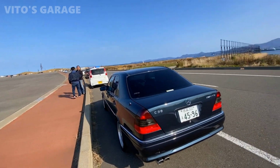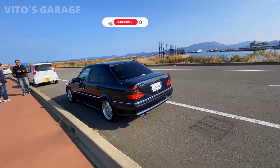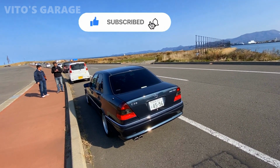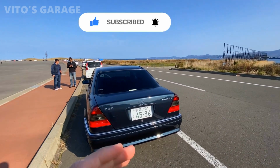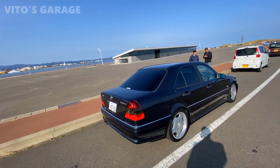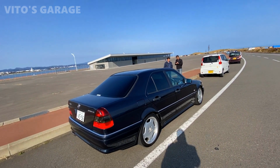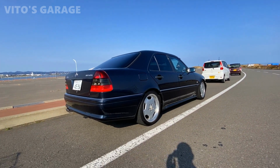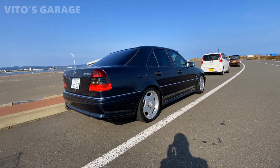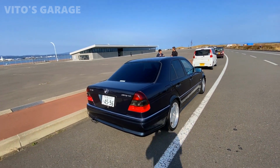Guys, look at this amazing machine. We just came here, and this amazing owner just arrived with this amazing C36 AMG. It's such a beautiful car. I really love this car so much. It's a right-hand drive. I'm gonna make a better video about this car. It's also a low mileage car, and the owner is taking care of it.